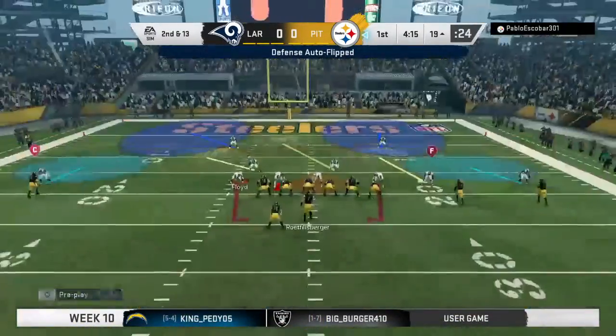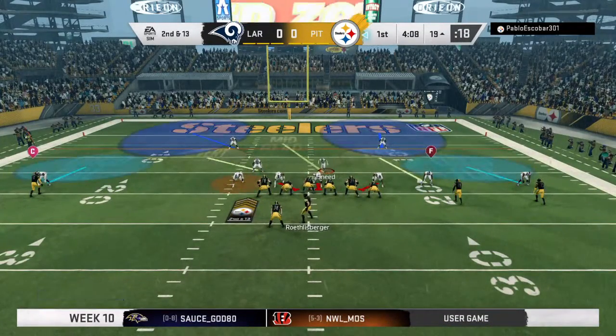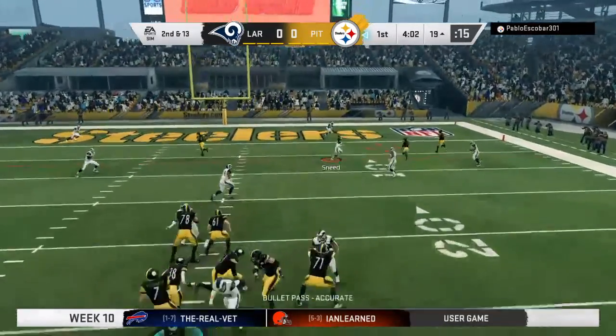Like 5. Come on, baby. Come on, let's go. Watch safety creep. Watch safety creeping. Safety's creeping. Pick the edge. Pick the edge. Go. Watch the safety. Now on second and 13.